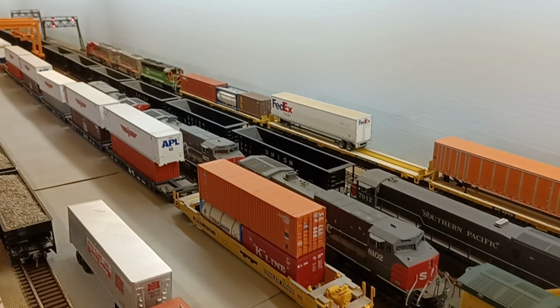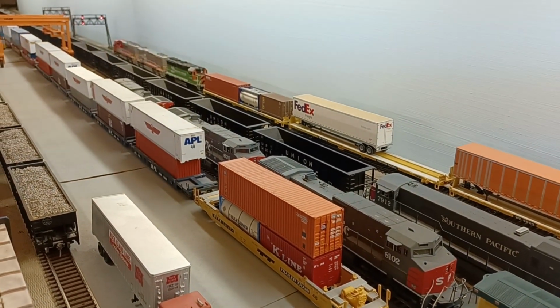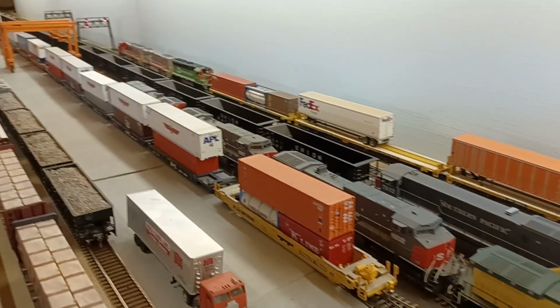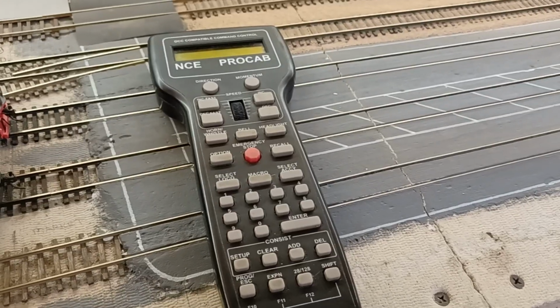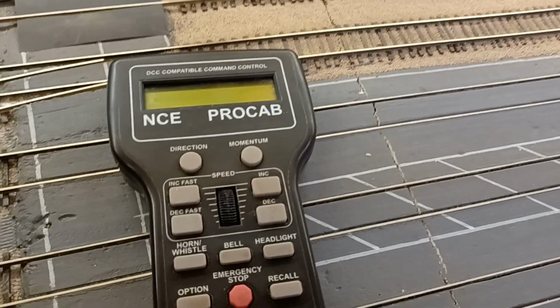When I showed you that Google Earth pic, let's see, the BNSF yard in Richmond was only a mile, if that, from where they unload that coal at the port of Richmond. Oh man, my batteries are dying, croaking here. I got to do a change out of the batteries on my Pro Cab.